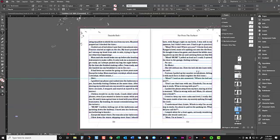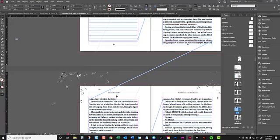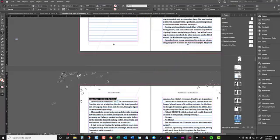A widow is the opposite of that. Let's say we rearrange this. Just do this one little thing. Now, this is a single line on top of the page. It's a widow. We don't want those. Those are considered no-nos, okay?